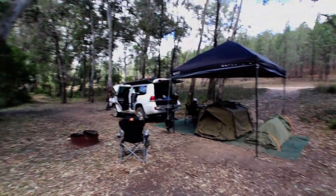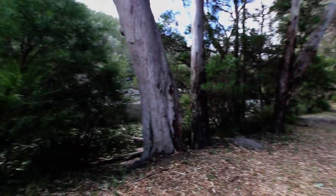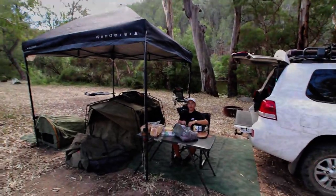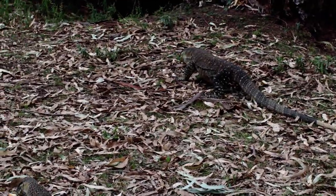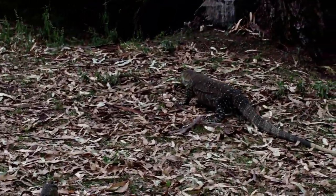Just here we've camped down at Burrows Campground. They do have a toilet. That's the only facilities they have there. We camped right beside the Severn River. It's good for a swim and a bit of fishing. Apart from the finches and the birds, we had heaps of these little lizards running around the camp area.